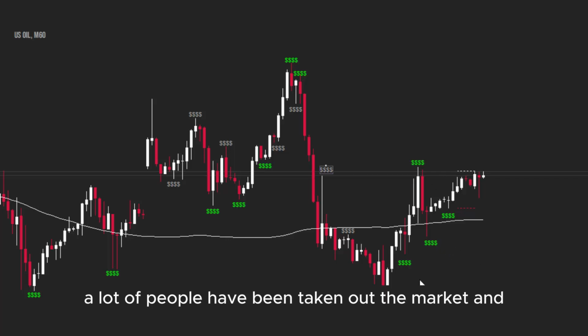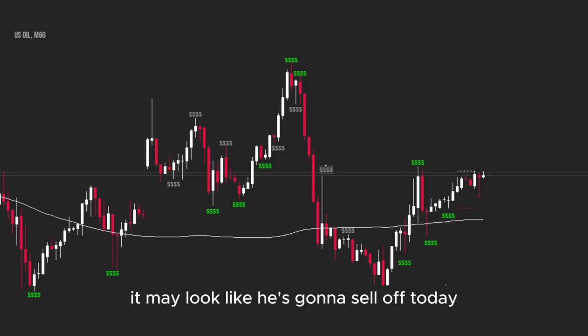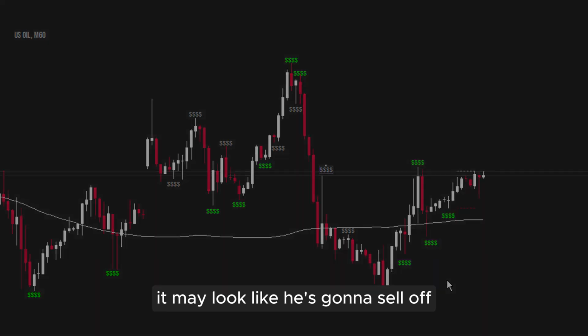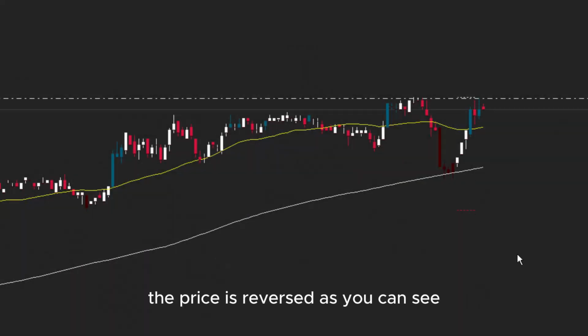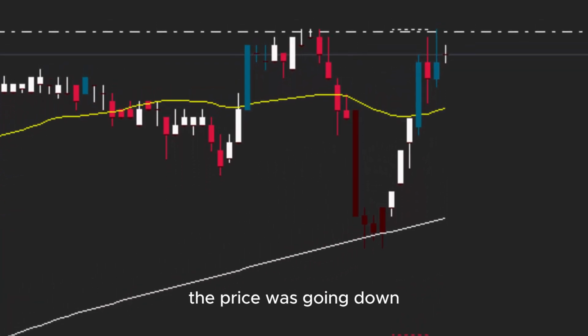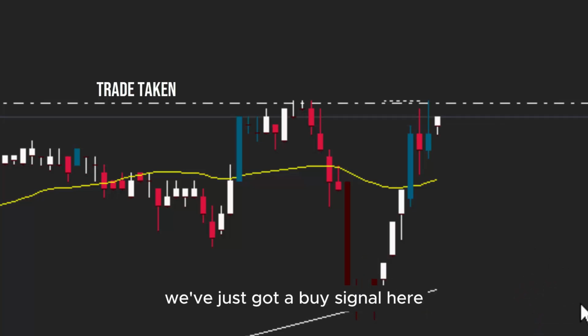A lot of people have been taken out of the market. And it may look like it's going to sell off today. We have a buy signal here. The price has reversed. As you can see, the price was going down. It went down with a large candle here. We've just got a buy signal here.